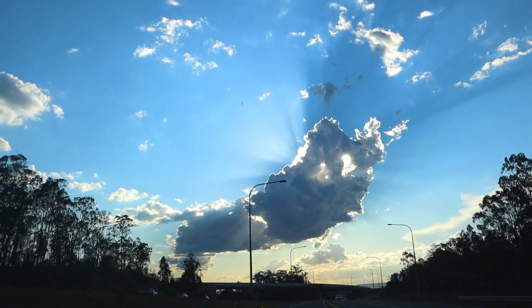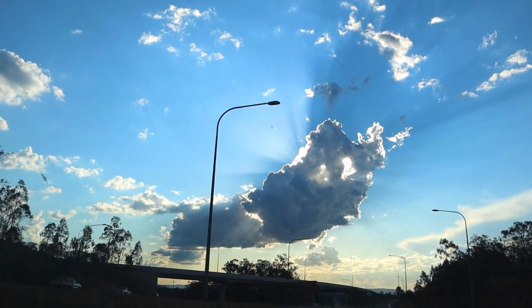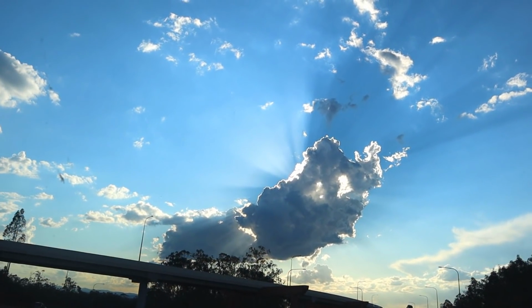Check out this amazing cloud right now. I've just been driving into it, it's been following me everywhere I go. It's my own personal little pet cloud. How mad does it look with the sun though?